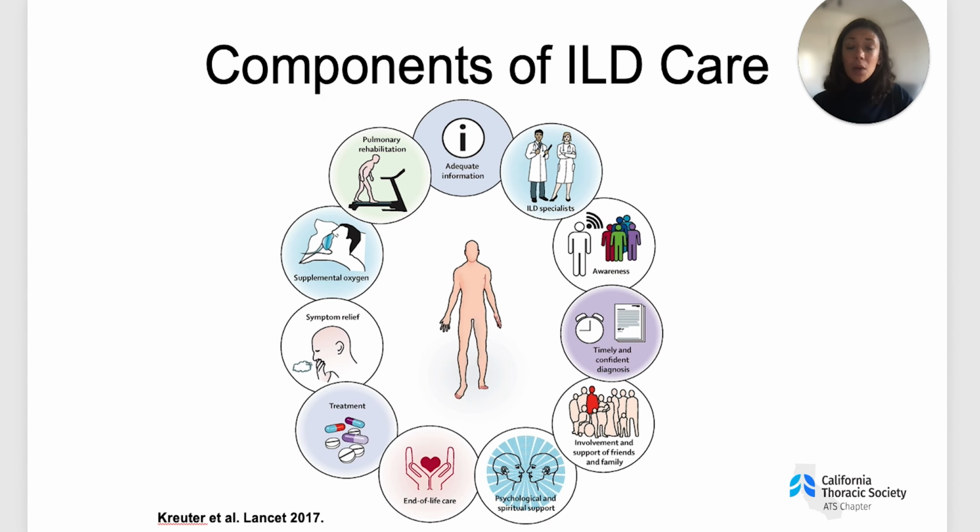To help us think about that, I really appreciate this diagram that comes from a paper published by Kreuter et al. in the Lancet in 2017. It really highlights the many facets of care that are part of a comprehensive ILD management plan. As you can see, treatment down in the left-hand corner, or pharmacologic management, is really just one component. To highlight some of the others, we want to think about comorbidity management, symptom relief, supplemental oxygen use, pulmonary rehab, patient education, collaborating with ILD specialty care centers, raising community awareness and engagement at the policy level that impacts the lives of patients with ILD.